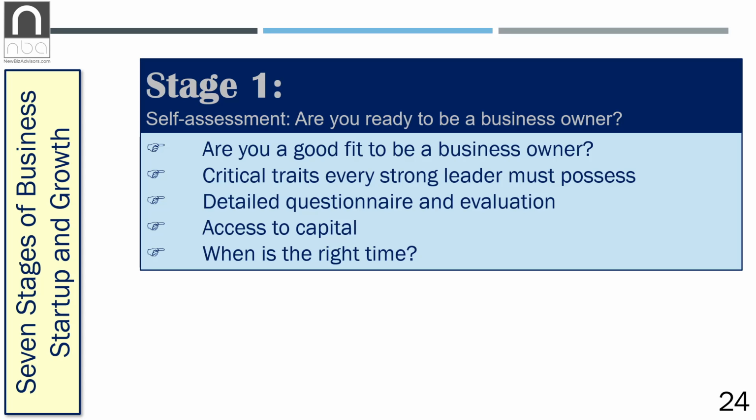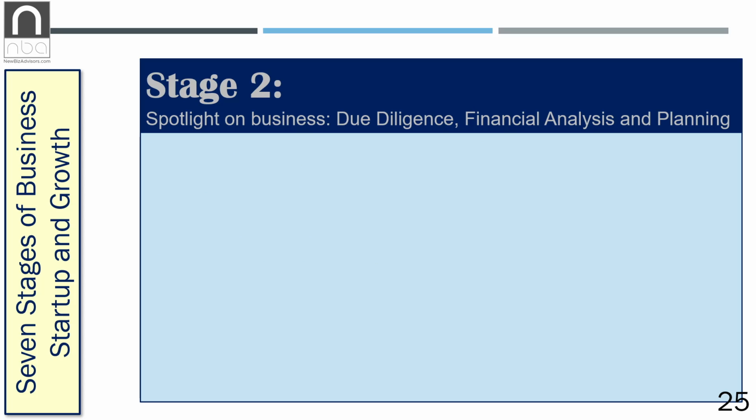Okay, so let's talk about stage two. Stage two, as we mentioned earlier, is when we have passed you, we've okayed you as a business owner. Now we're talking about what business you are looking at. Are you looking to do something online? Are you looking to go into a physical brick and mortar location? The financial analysis, due diligence, all of that. So in this section, we'll be talking about the business that you want to start.